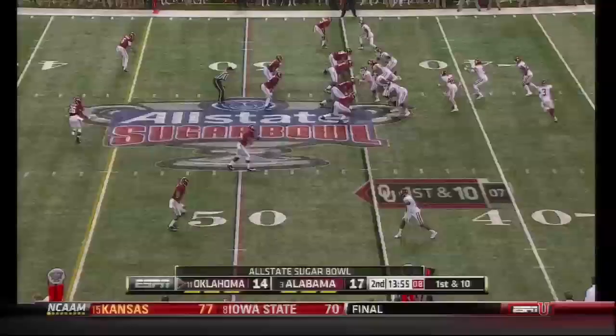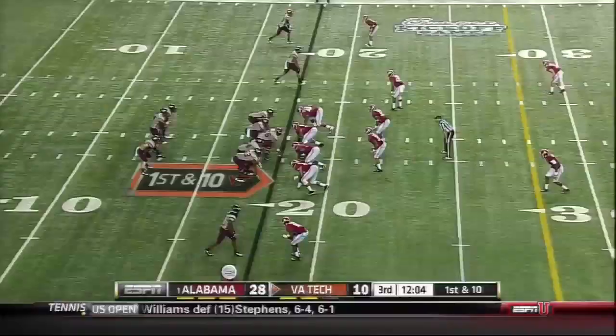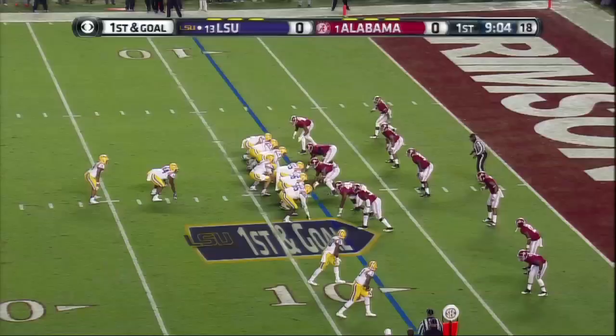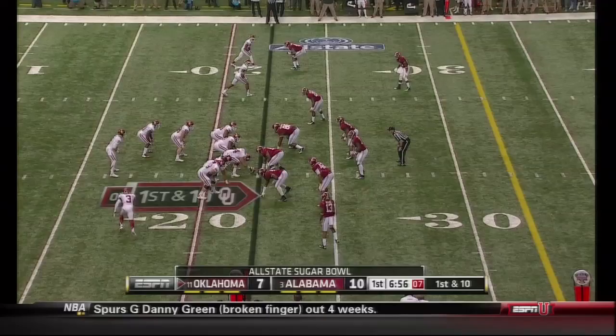Great starting field position at the 45 for the Sooners. And on the option, pitches late. And Shepard gets drilled by Clinton-Dix, and a loss of four. Comes right up the middle. You saw Ha Ha Clinton-Dix trying to rip the ball out.